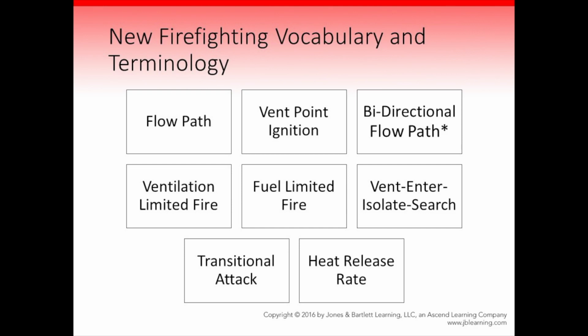New firefighting vocabulary and terminology. Flow path: the volume of air or hot gases, smoke, and small particles between an inlet and an outlet that allows the movement of heat and smoke from the higher pressure within the fire area toward the lower pressure areas accessible through doorways, window openings, and roof openings. Vent point ignition: a pre-flashover condition that exists when the superheated unburned particles of combustion ignite around a ventilation opening. The smoke and gases have already reached their ignition temperature and are too rich to ignite until the proper oxygen-to-gas ratio is achieved.